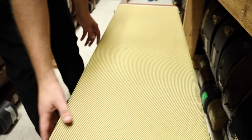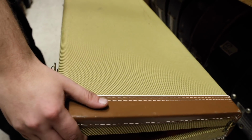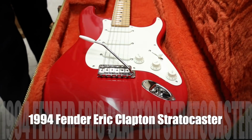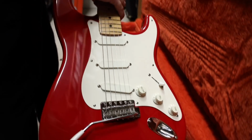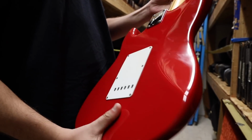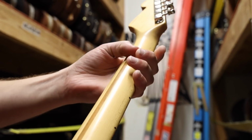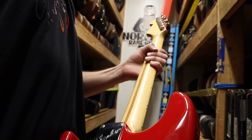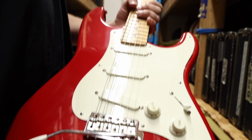We actually just checked the neck date. This is a 1994 Eric Clapton Fender Stratocaster in Torino Red. Really cool guitar, kind of based off of a later 50s model. It's kind of got a slight V to it. You can almost see the light hit the middle of it. Not a fat neck, though, like some 50s can be. You got that skunk stripe, maple neck, all original.